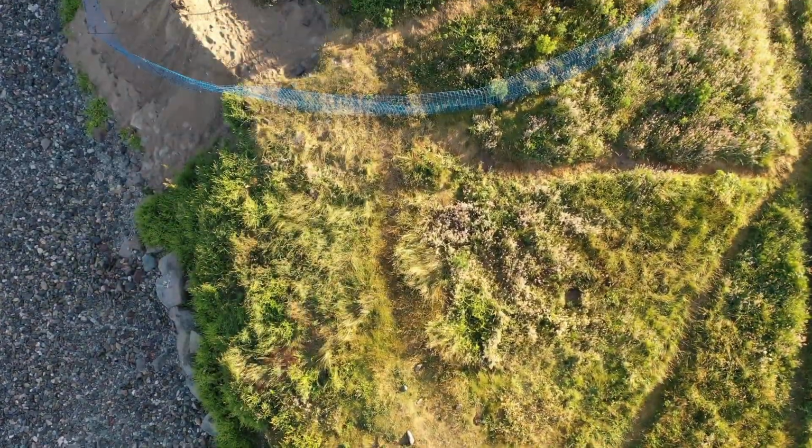So I'm out here at the end of the 4th week of excavations to see what progress has been made since my last visit. So it'll be interesting to see what discoveries or developments have taken place since my last visit.